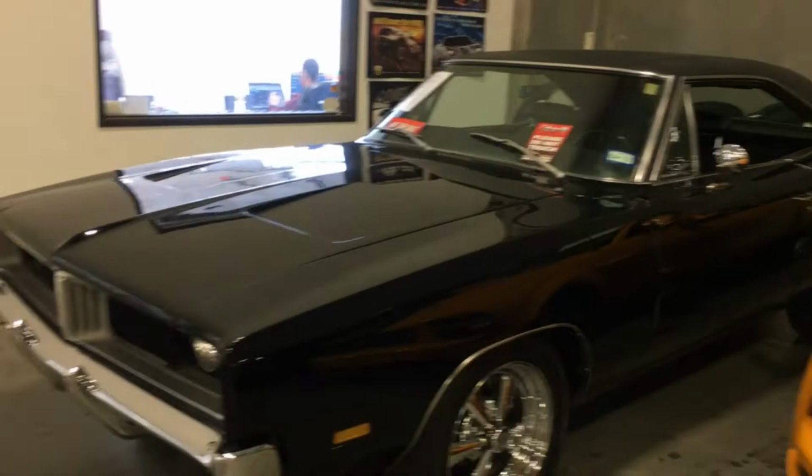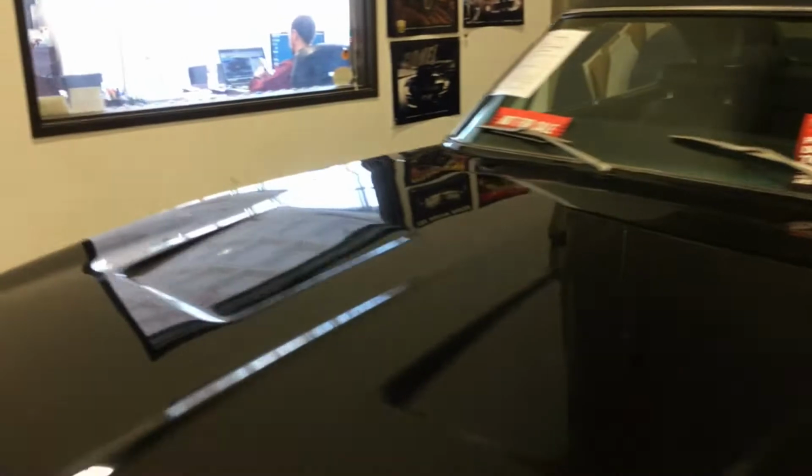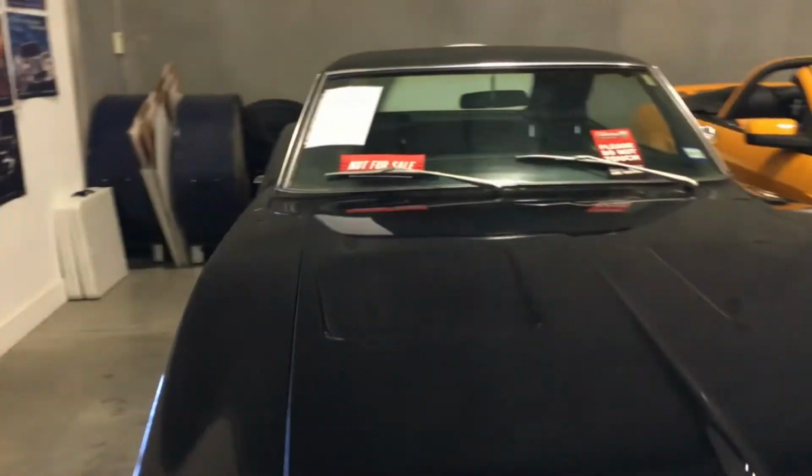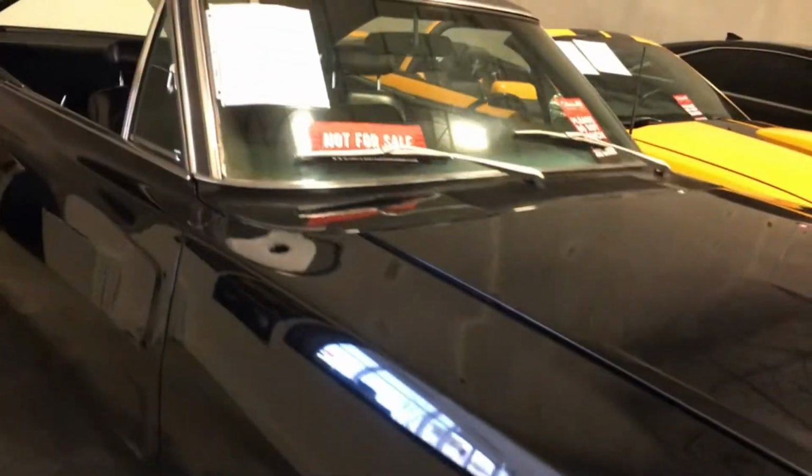So I came to this place, Gateway Classic Cars, and it's kind of interesting because they have a lot of stuff that's on sale and things like that. So let's take a look. This place is crazy. Take a look at this Charger. Wow. Oh my.